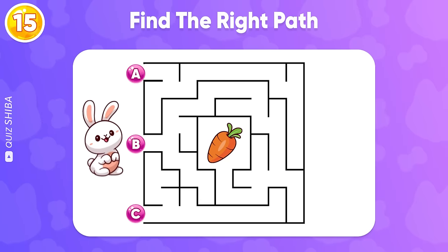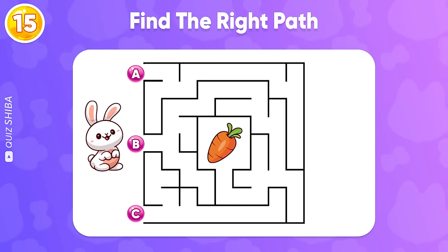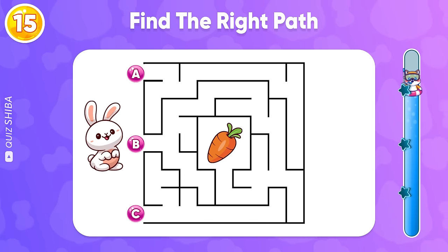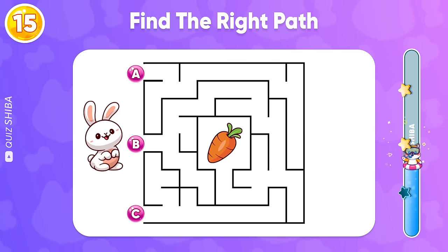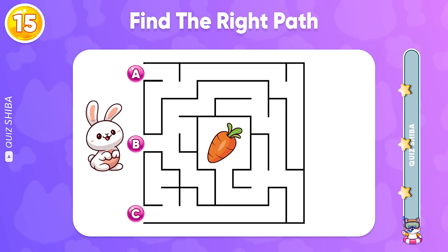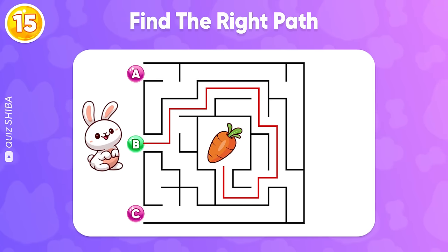Question 15. This is a fun challenge. You have 10 seconds to help the rabbit find the right path to get the carrot. Time's up. B is the correct answer.